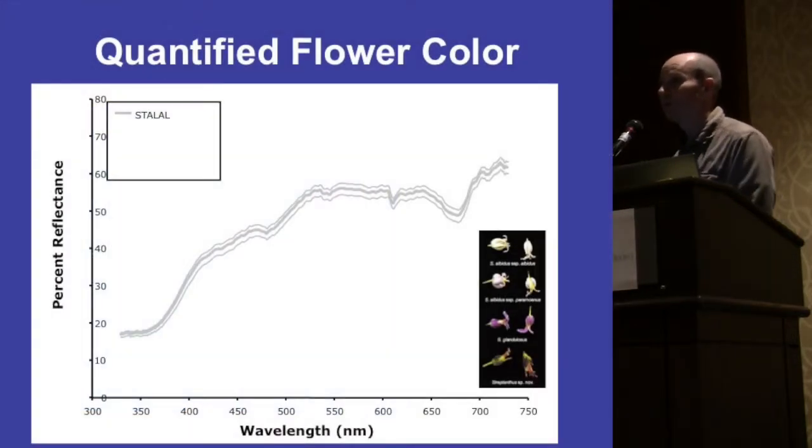So flower color, although one of the most inviting things about angiosperms, and at the same time one of the most perplexing things in taxonomy, can be quantified in many ways, and my lab has taken several approaches to this. In this case we thought we would just take a UV-vis spectrometer out to the field, and you can measure the percent reflectance on the y-axis against the wavelengths.